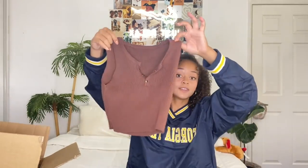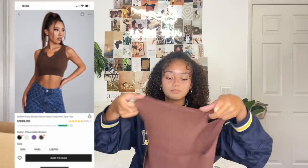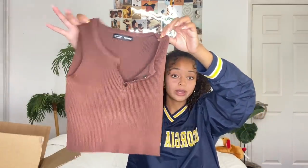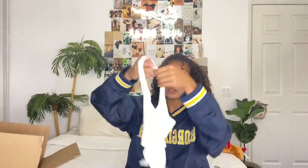I'm being honest here in this haul, you know, because it's Shein, online shopping is a hit or miss. But I got this brown top. She fit absolutely amazing. Hold on, she's inside out. The little buttons are just so cute. I wore it with one of these shorts and they turned out super, super cute and I was obsessed with that. Now we're getting into little tops.